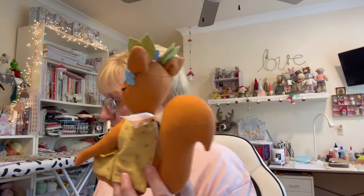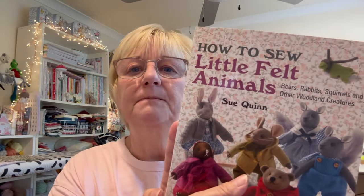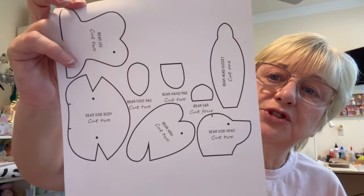So she's almost finished. And then you'll have seen the little bit of footage that I put in from Angela's. I went to Angela's yesterday because I'd shown you I had rooted out this little felt animal book, How to Sew Little Felt Animals. Now, I've had a word with Angela, and Angela says you will easily make this. You'll just have to take your time because it's very, very small. Anyway, Tim has printed out the pattern pieces, and that's an A4 sheet.